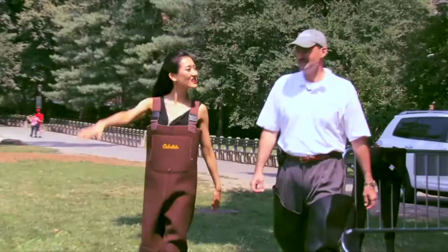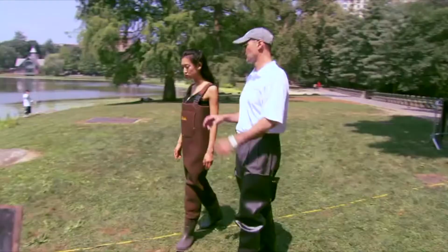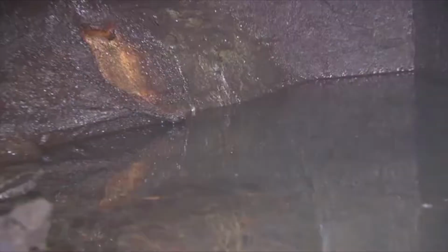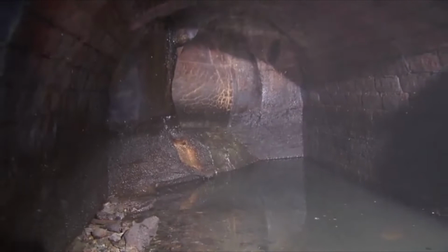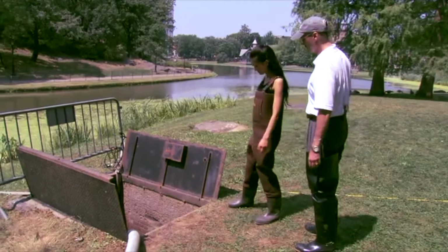I'm ready. What are we approaching here? So this is the weir. This is what empties the Harlem Mere, or when the Harlem Mere fills up, this is where the water goes before it goes into the city's stormwater system. So this is 15 feet down. The mere is low right now, so it's nice and safe, but believe me, if this was raining right now, you and I wouldn't be going down in there. So you ready to go? Yeah. Okay, you first.